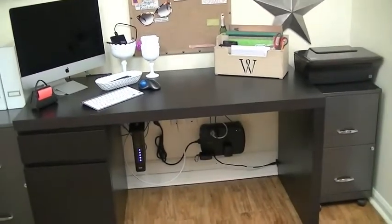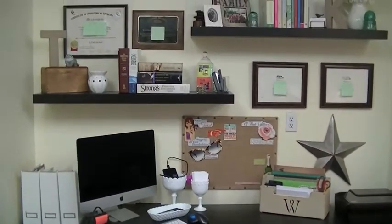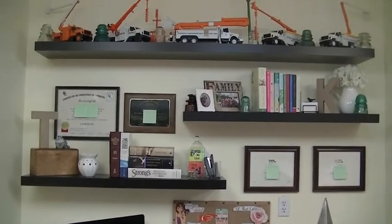So of course we have a chair, but you couldn't see all the stuff with the chair there. So I hope you enjoy my new home office space.